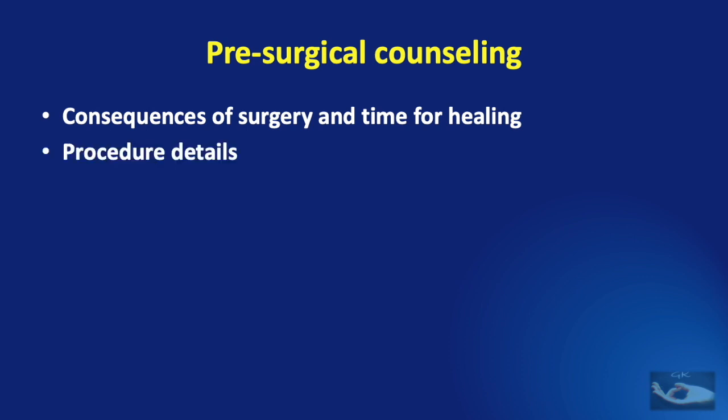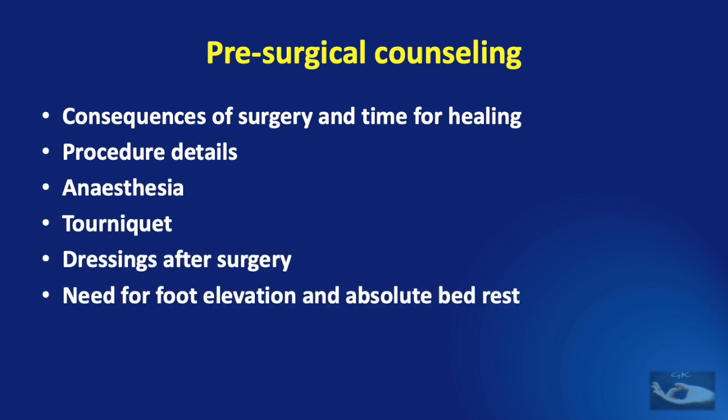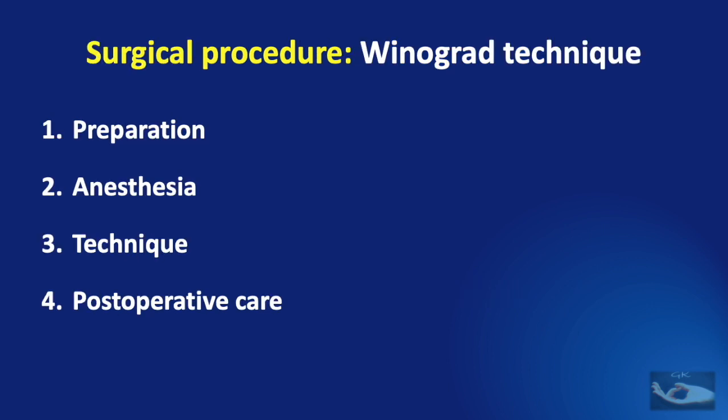We also need to explain the procedure details to the patient, the anesthesia under which it is going to be done, usually local anesthesia, the use of a tourniquet, usually a pneumatic tourniquet at the level of the leg or a constricting tourniquet at the level of the base of the big toe, the dressings that the patient will need after surgery, the need for foot elevation and absolute bed rest, and the complications that can occur like scar formation, deviation of the toe or post-surgical raw areas. This surgery is usually done as a day care procedure. We shall consider the steps of the procedure under preparation, anesthesia, technique and post-operative care.